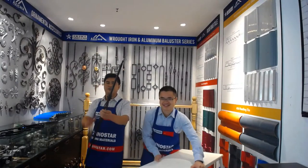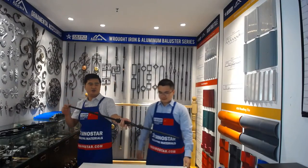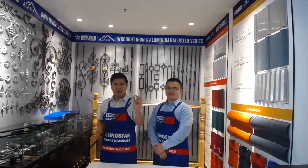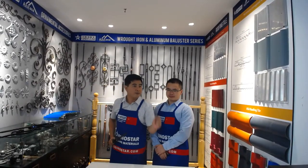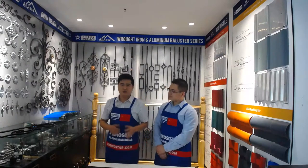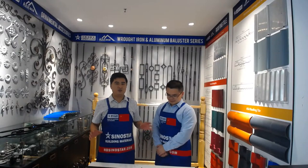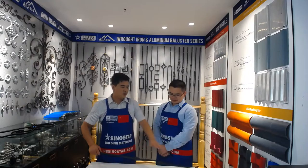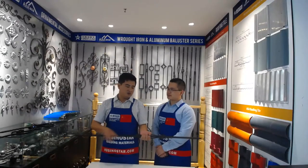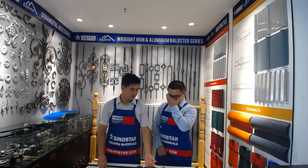Come close to check this baluster. The length is still bent, not broken. And by the way, all the samples I chose have a thickness of only 1 mm. For this small simple test, that means all the balusters are very strong, and when using them you don't need to worry about safety. Our best. Okay, it's very good.